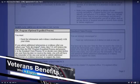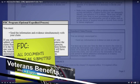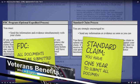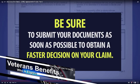Remember, in order to qualify for the FDC program, all information and evidence must be submitted simultaneously with your claim. However, if you choose to go through the standard claims process instead, you have 1 year to submit all of your documents after the initial claim application has been received. You should be sure to submit your documents as soon as possible to obtain a faster decision on your claim.